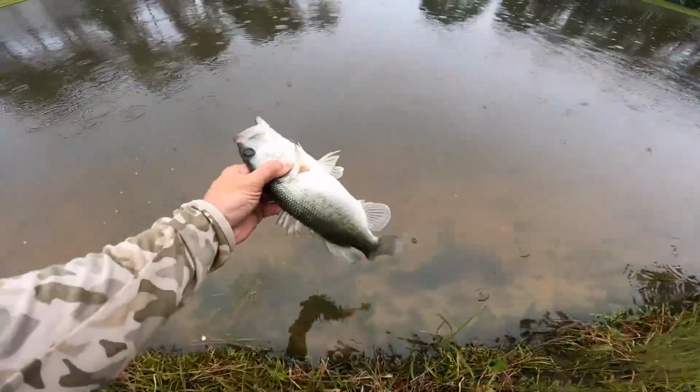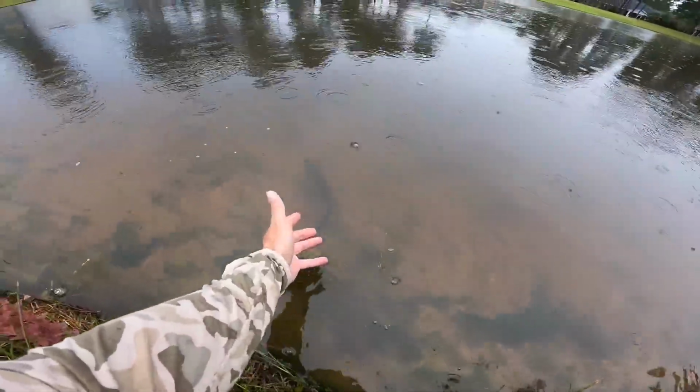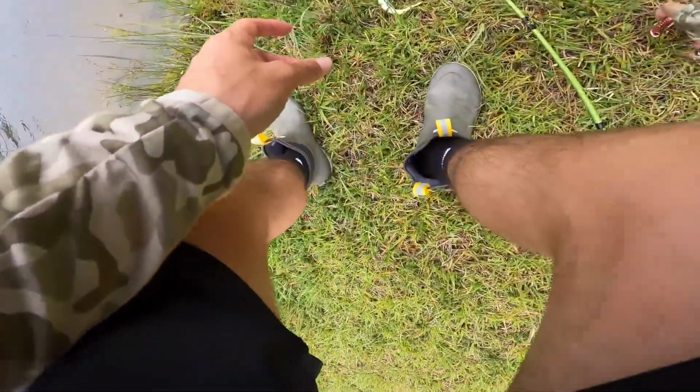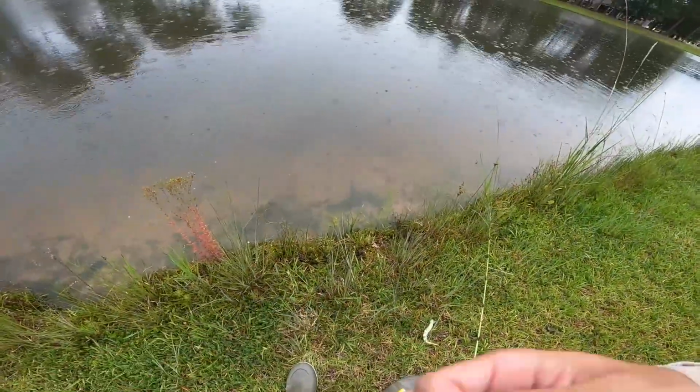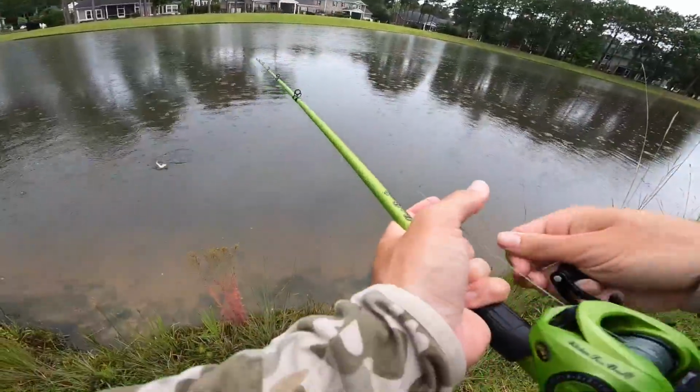But that's a beautiful fish. My first one in this pond. Hopefully we can keep it going. Hook a giant here in a moment. There he goes. Heck yeah, that fish was really skinny. It's crazy because that one big one that she caught in here, her PB, was just so big and fat. And then you have bass like that, they're just tiny.